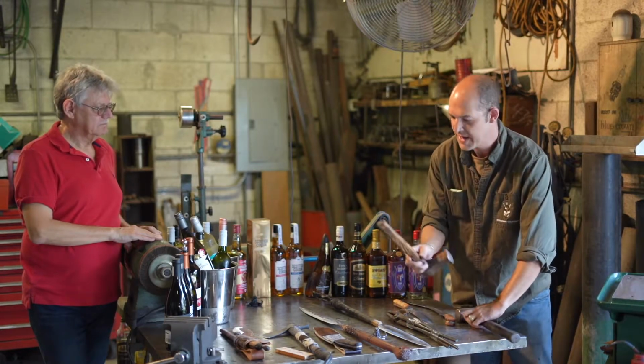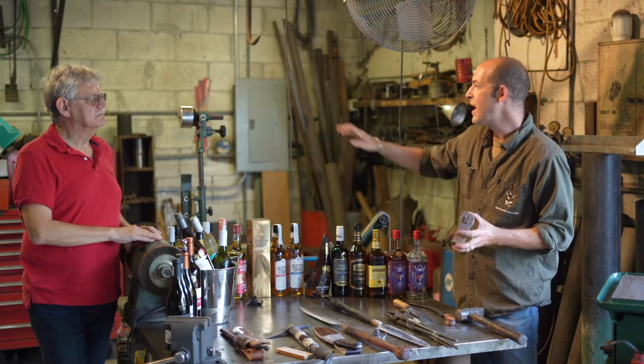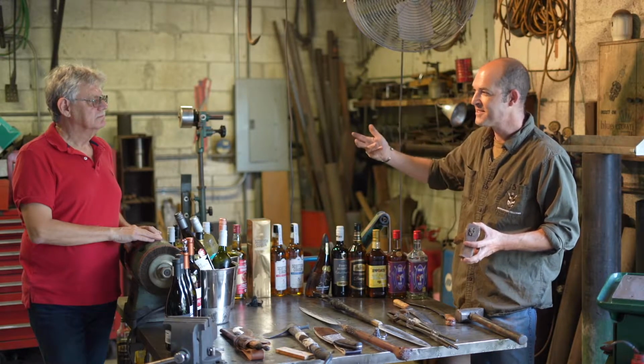This is called a dog's head hammer, and we use that to hammer in our bevels, so we don't have to spend hours sitting on the grinder creating all the dust.